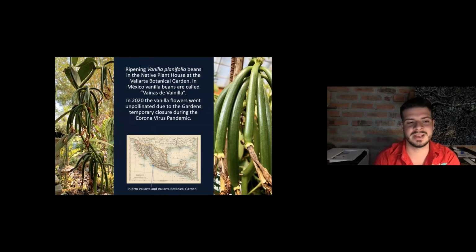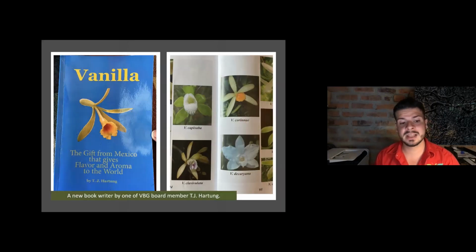And you can see over there the beautiful vanilla beans already ready to cut, and starting the drying part of the bean. We're going to cut and dry those beans, and then they're going to be ready to use and make a beautiful and delicious vanilla extract. And here in the garden, we're pretty proud of the vanilla. One of our board members, TJ Hartung, made this beautiful book about everything about vanilla, and you can find it here in the Vallarta Botanical Garden in Mexico.